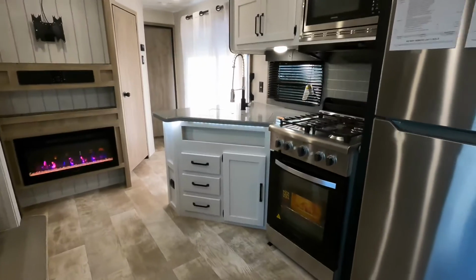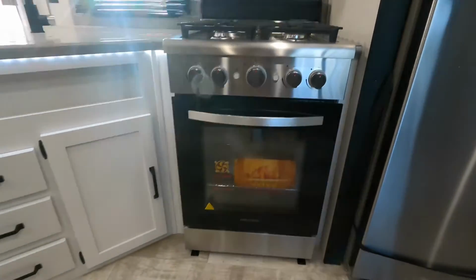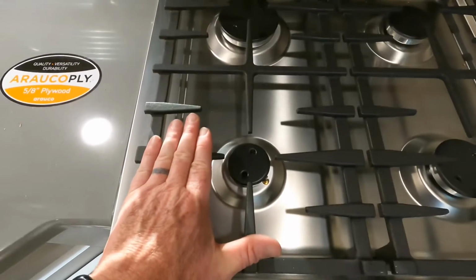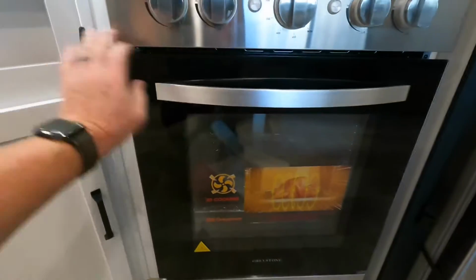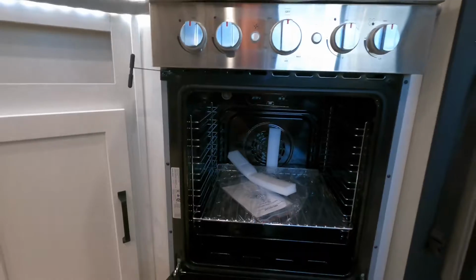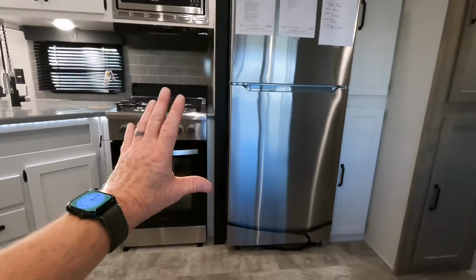Solid surface countertops found in your kitchen, but much larger appliances. Greystone oven. Each one of the eyes on the top will produce a different BTU, and here's my hand for reference the size from the smallest to the largest. And there's a lot of room inside of the oven, adjustable by multiple shelves, and there's my hand also for reference the size. So I always bring this to attention for a lot of my viewers.